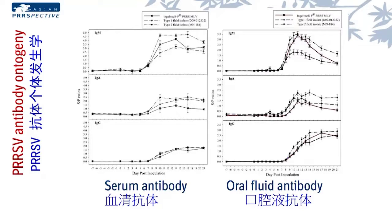Here's the antibody response in these animals. You can see some differences. This is serum on the left and oral fluids on the right. You can see some differences in IgM response among these trials, less so in IgA, and no difference in IgG. Similar results for oral fluids. Here's IgG, here's IgA, IgM. We're confirming that our earlier observations on detection of IgM, IgA, and IgG in oral fluids are true.